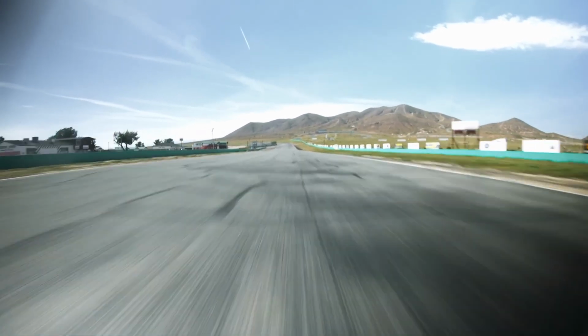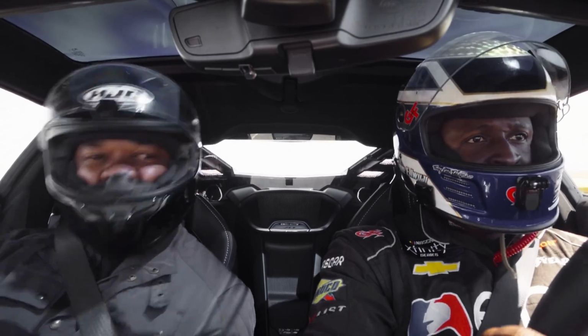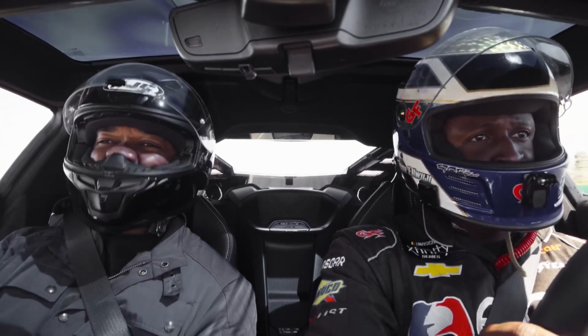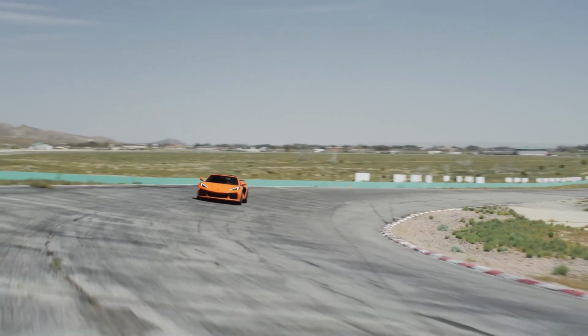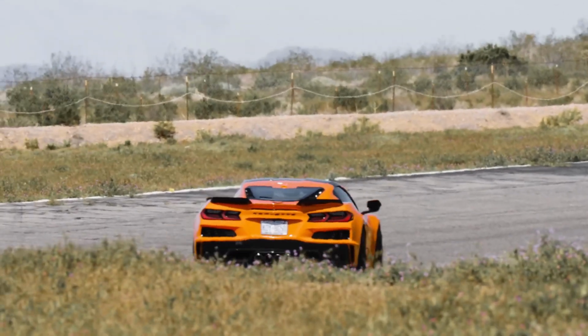You're going to want to shift to fifth before you even get down here to the end. We're in fifth right now. On the brake hard, on the brake. Downshift to fourth, downshift to third. Turn in, carry as much speed as you can, but definitely don't lose it. I've lost it in this corner one time. It wasn't that fun to lose it. Lose it today, bro. Yeah.